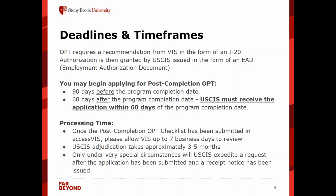That 60 days is considered your grace period, so you can still apply for OPT during your grace period, but the caveat is that USCIS, who you're applying to, needs to receive your application within that 60 days. So you have to, as we're going to discuss the processing time, kind of plan ahead. You can't really do everything on the last possible day.